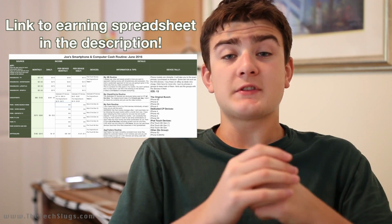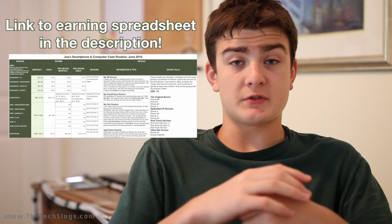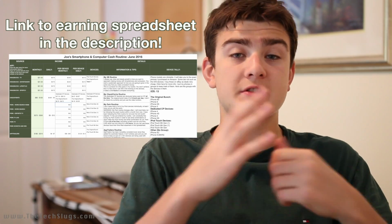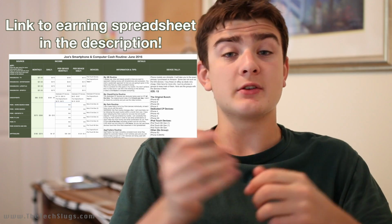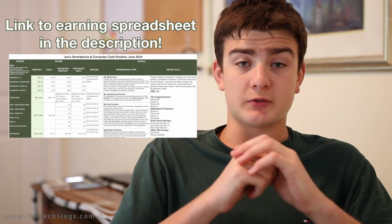Keep in mind that the apps and websites are ordered in reliability terms and consistency terms. So the most consistent things I've been using, the things I've been using for years to make money, are going to be at the very top, and the things that are brand new or haven't been really consistent for me are going to be towards the bottom of each section. Very important to keep in mind. I think that's going to be very useful to you guys.